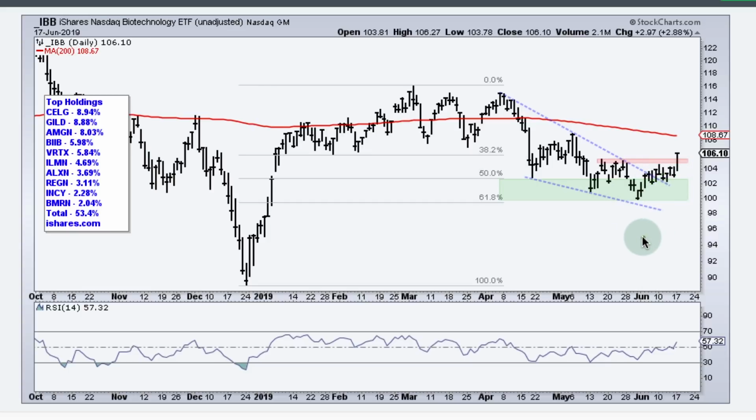I draw the lines to show you the pattern, to say that it's typical for a correction within a bigger uptrend. And in addition to the pattern, the retracement was typical. So I was putting a number of things together. We had a big move. We had what looked like a correction in the wedge. It retraced the right amount, 50 to 62%, and the ETF started to firm. So those three things put me on alert. And now we've got the breakout here with the move above resistance. So I would take that as a bullish move for biotechs and reevaluate on a close below 102.